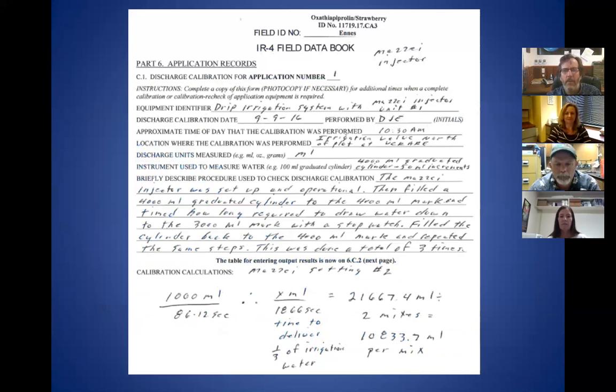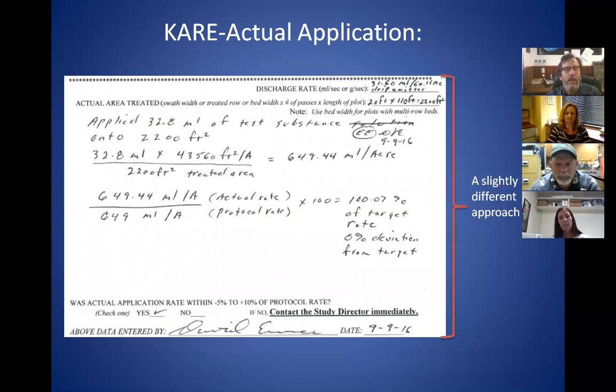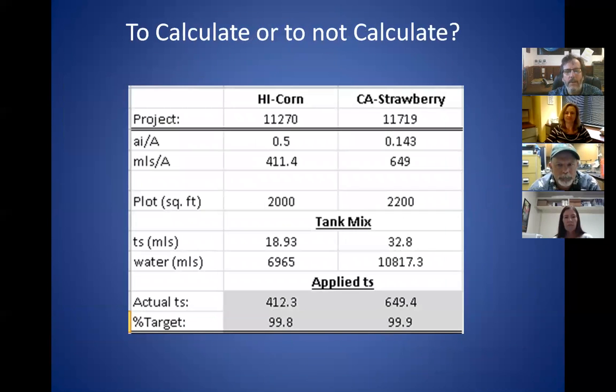And then David, you took a little different approach. Let's see. So this was your discharge calibration of the MASI, and then this is how you actually did your calculation. Essentially, because it all went on, it's really just whatever rounding there was. Yeah, it's basically 100%. And I threw in a slide here. I basically did the same thing that David did for both of the studies: you take the amount of test substance and the plot area, and compare it against the protocol rate. You're getting all of the material on there, and the only difference is a slight rounding error of some sort. So again, 2 different ways to do it and completely valid.